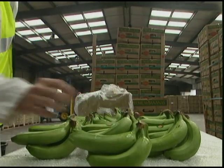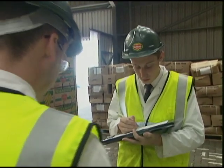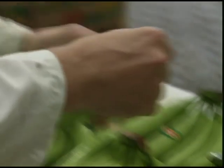We're looking for underpeel discoloration or false chill. It turns the fruit greyish and it takes away completely from the cosmetic appearance of the fruit once the fruit has ripened.